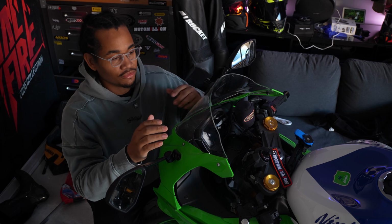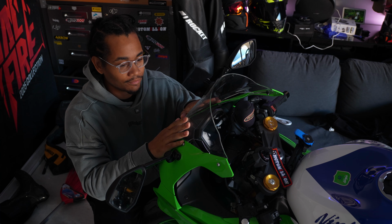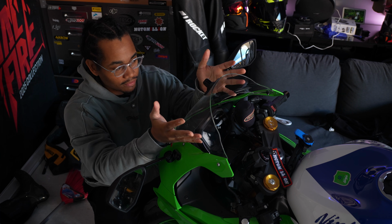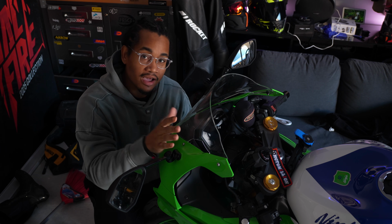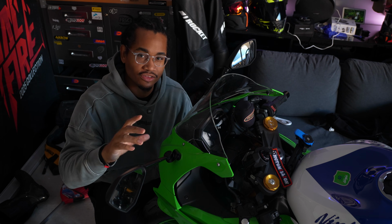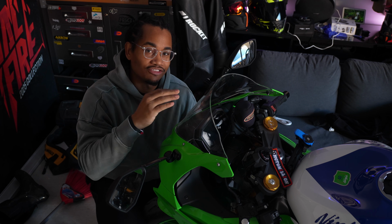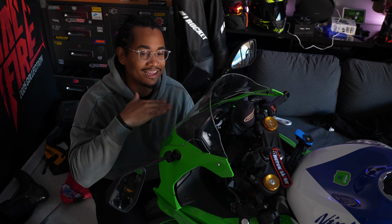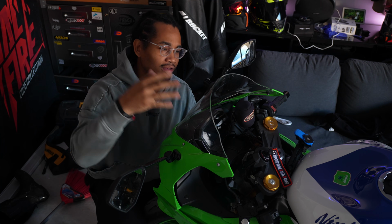Now, hopefully I'm not too dark, but this is a very small one that I really did like. It was the redesign of the windscreen. With the new windscreen, you get these little cutouts here that allow better airflow, kind of slides through. But I'm going to touch on the con for it now. With the stock windscreen, it just felt like the wind was being cut to a point where it was always hitting me in the neck, which is why I went for a Corsa style windscreen.